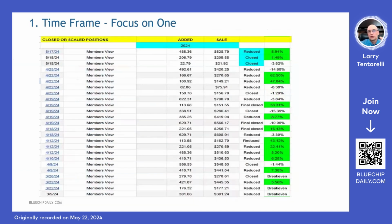Now, I did have positions that got stopped out. I've got positions that got closed out, but as we get into money management, what you're going to see is that the positions that I've closed, and they're in green, the winners are going to be much bigger than the losers.